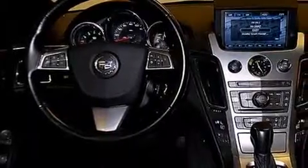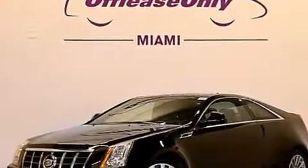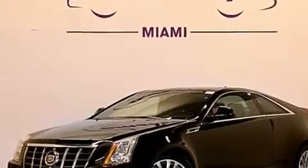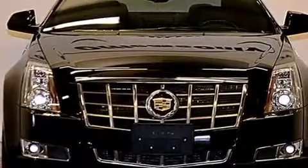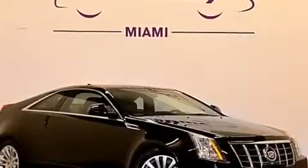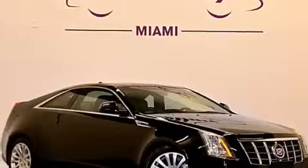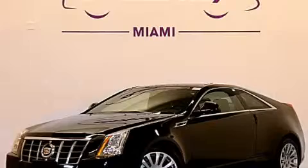The following features are also included: memory settings for the driver's seat positions, so you can recall your favorite position with the push of one button, a pass-through rear seat, cruise control, leather seats, a passenger side airbag, steering wheel controls, an auto-dimming rearview mirror, four-wheel disc brakes with ABS, performance tires, and this vehicle has fewer than 44,000 miles on the odometer. Stop by today and test drive this automobile for yourself.